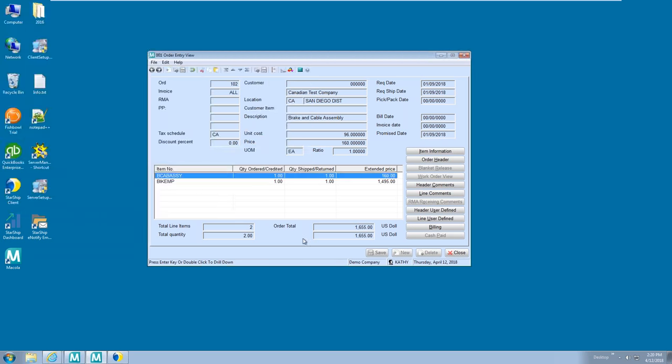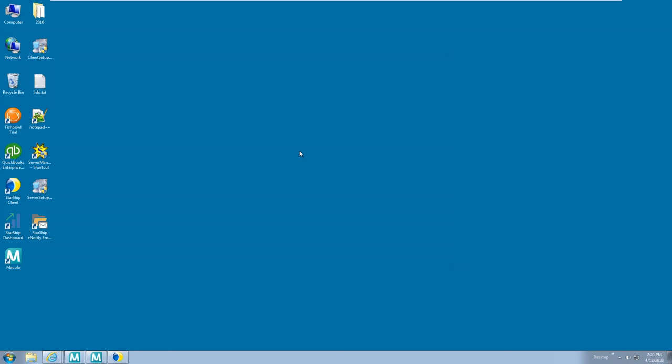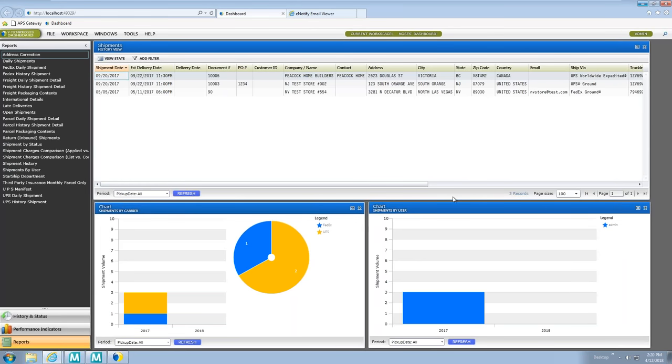Alrighty, so that concludes the shipping process with StarShip. But before I turn this over, I do have two additional features to show you that come with the StarShip license. One is e-notify, and the other is dashboard. So first, I'll show you dashboard.